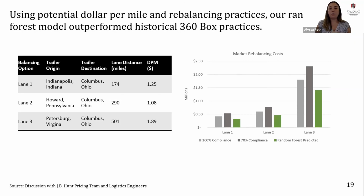So after gathering all of the information in the table on the left and using those predictions for overall market balance in 2018 that Jacob just mentioned, we went ahead and calculated the hypothetical rebalancing costs for each prediction method across those 3 different lanes. So the outcome of this analysis is shown in the graph on the right. The cost of rebalancing based on our random forest model's predictions for market OH is shown by the green bars for each of those lanes. And as you can see, it is the lowest rebalancing cost across all 3 of them. So for this example, our model did consistently perform better than the other 2 prediction methods and reduced overall costs for JB Hunt in this hypothetical scenario.